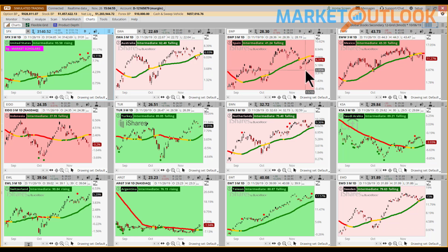So those charts kind of remind me of the Brazil chart we looked at on the previous chart setup. So Brazil, Spain, Mexico, and Indonesia seem to be areas that if you're looking for bearish types of trades, there could be some possibilities there.